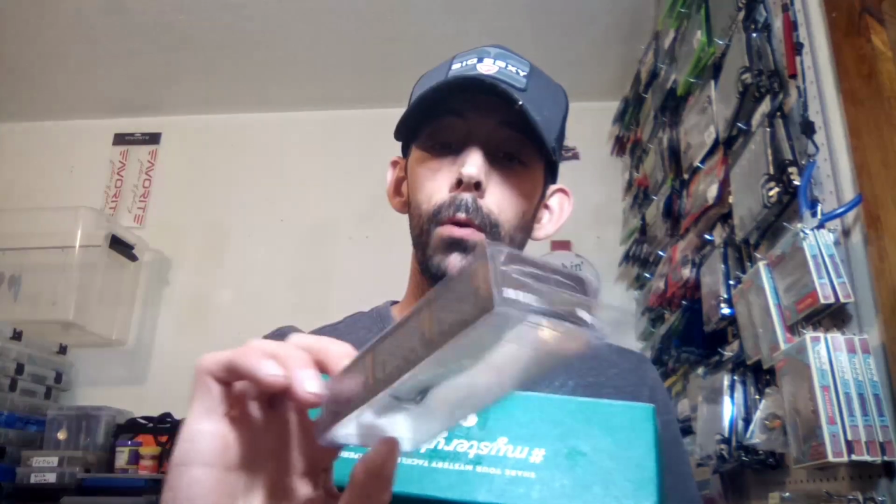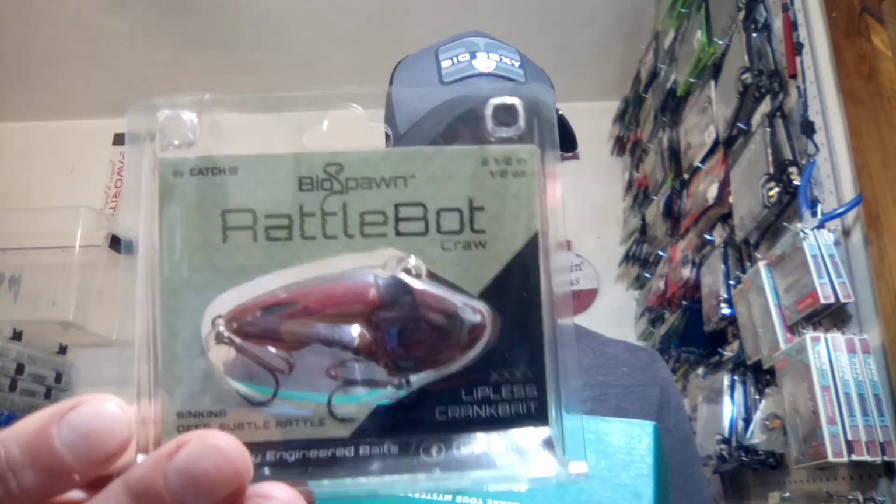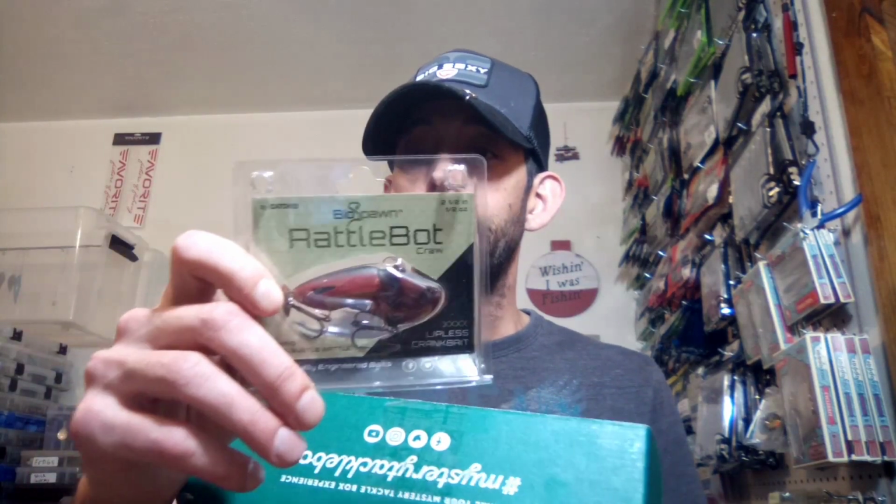The next one up is going to be the Lunker Hunt Froglet. This thing is a pretty cool looking little bait. Can't wait to fish it. It's a soft rubber frog, looks like a tadpole. And anyways, they had that marked for $8.29, and that's the price. Next, Biospon, the Rattlebot. They have this priced at $7.99, and that's the price of it. This is a 2.5 inch, 1/2 ounce, and the color is magma.